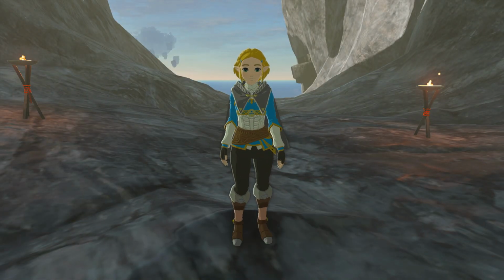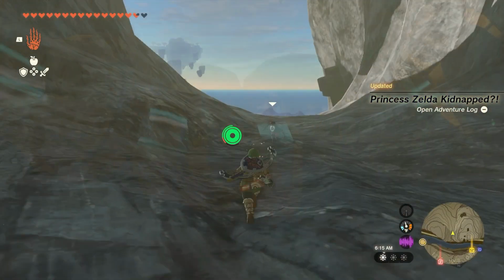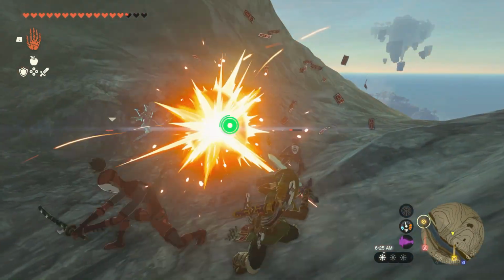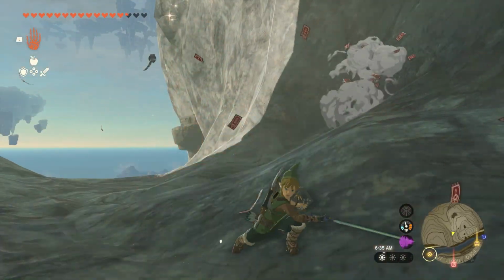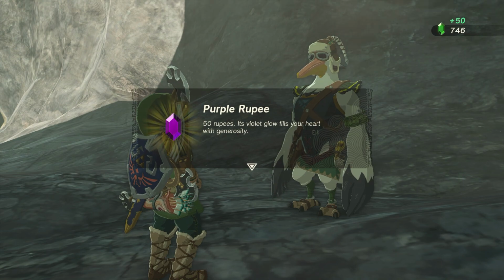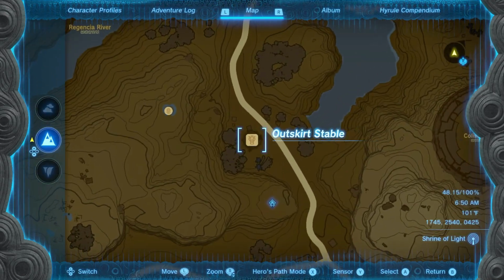And I can't believe it, it was a trap all along. The Yiga clan attacks you, so take them all out, which isn't hard at all. You'll complete the Princess Zelda Kidnap side adventure, and we can head over to the next stable. And that next stable is Outskirt Stable, which you will find right here.